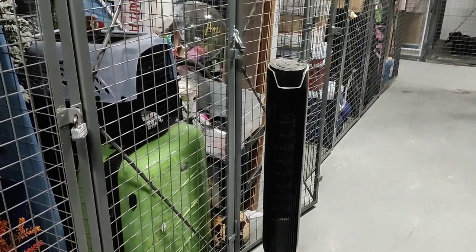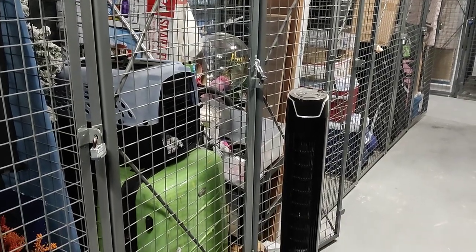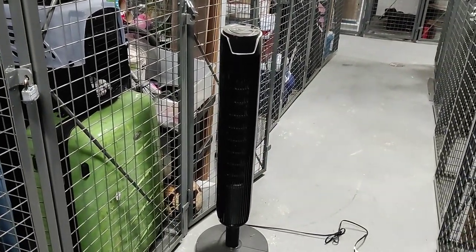This is our storage locker, and when we were putting the three bags in the car, we realized we had more room, so to be efficient, we're taking this van up to my mother's as well.